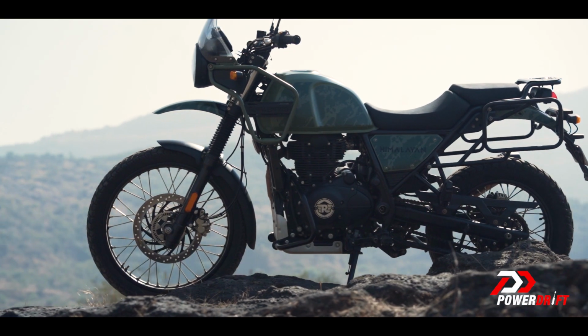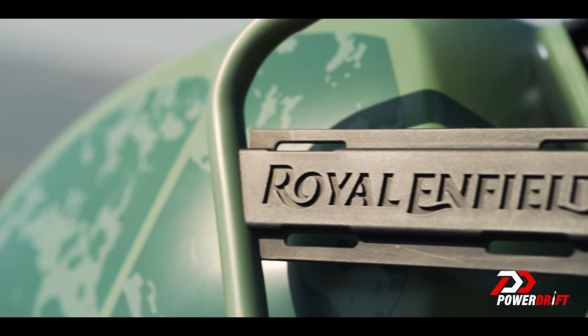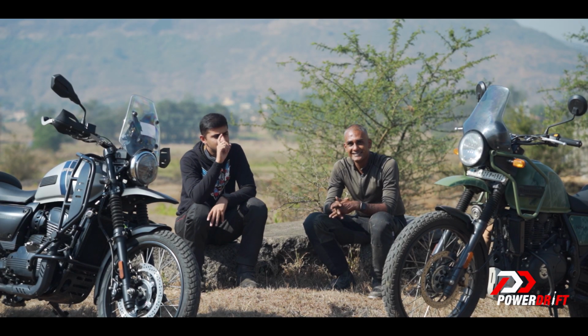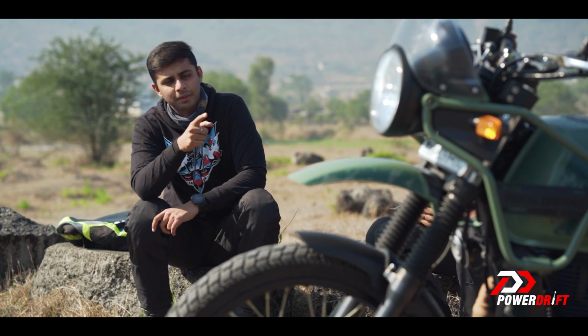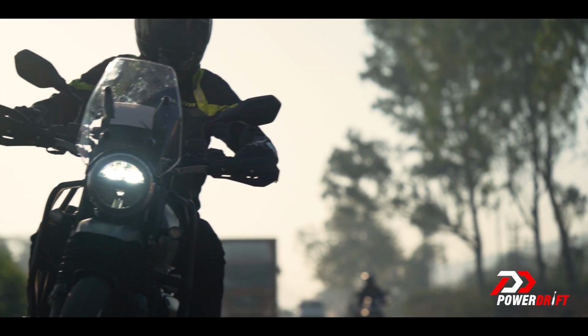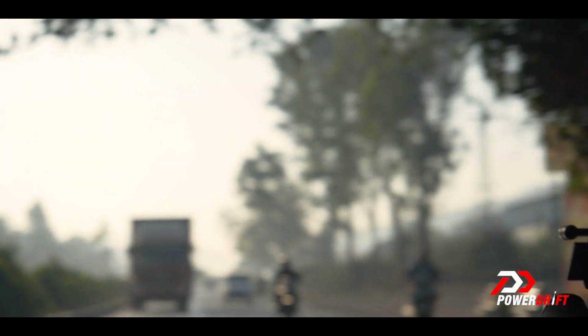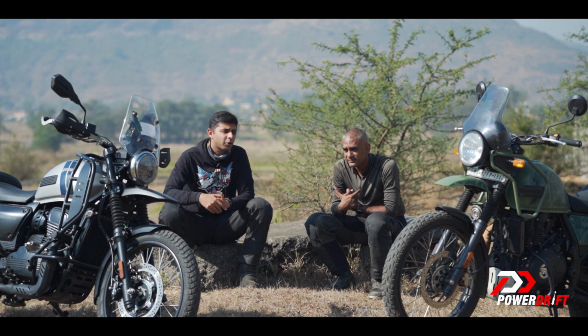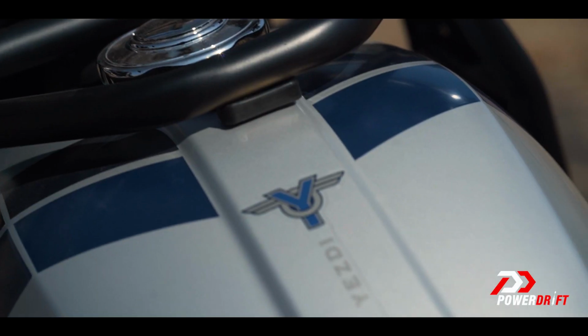Okay, honestly, I quite like the Himalayan. So for me, I will not get a 7. For me, I think it's slightly higher in that chart. So 8.5 for the Himalayan for me personally. This is going to be maybe a 7.5. It could have been a bloody 9.5 even, but for now, today, 7.5 for the Yezdi Adventure.